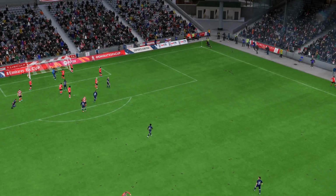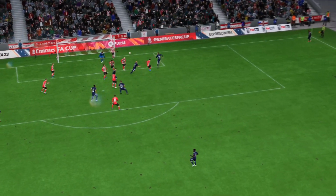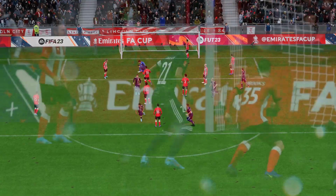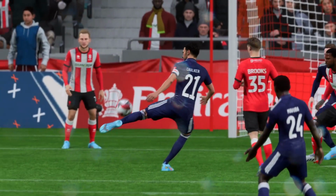Well, here it is again. And when you clear the ball, you have to get height and distance on it to give your defence time to readjust. They don't do that, it's a poor clearance, and suddenly the ball's in the back of the net.